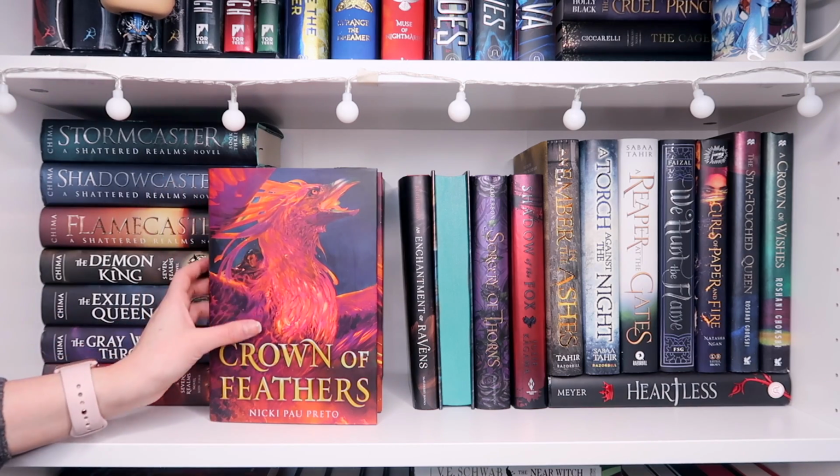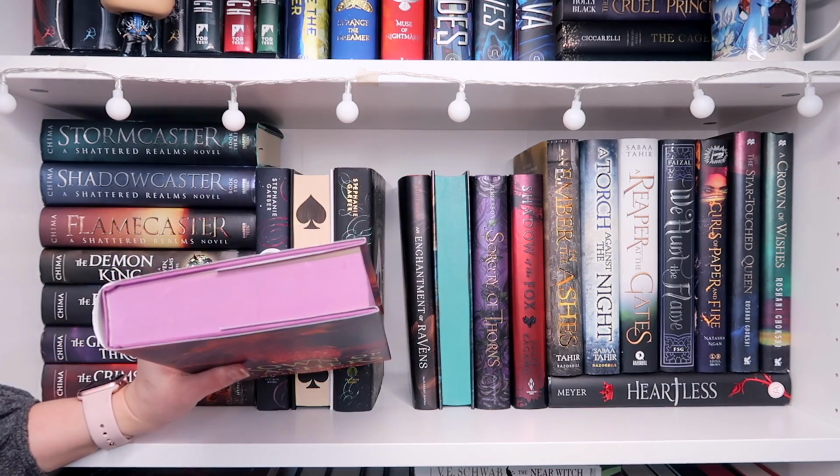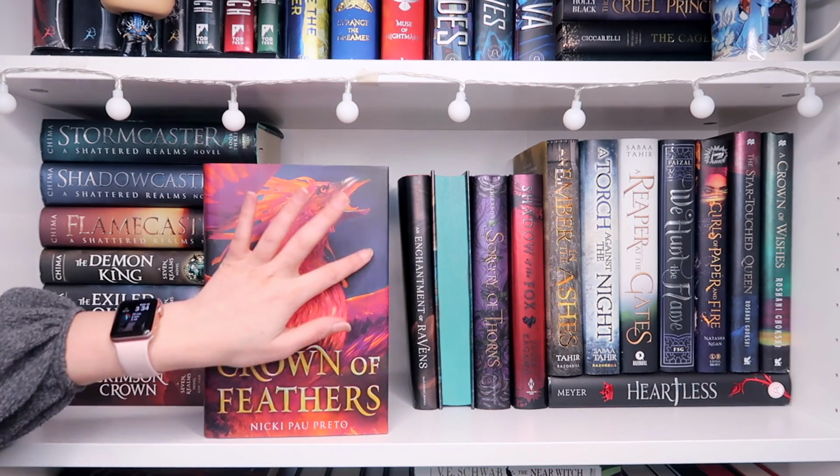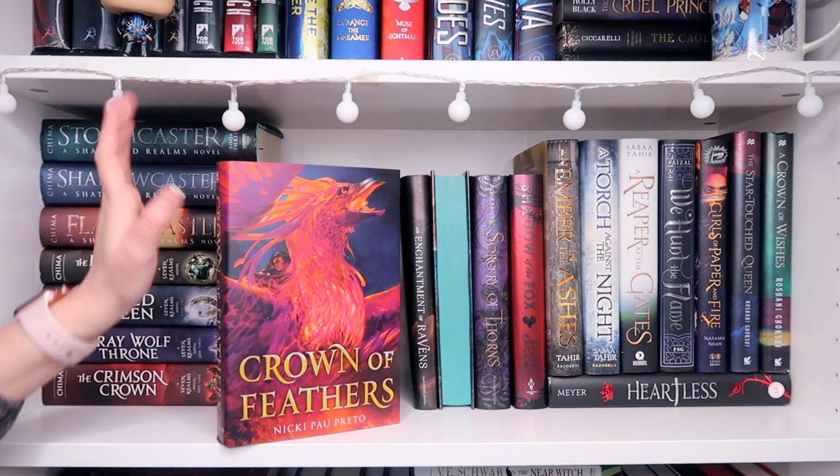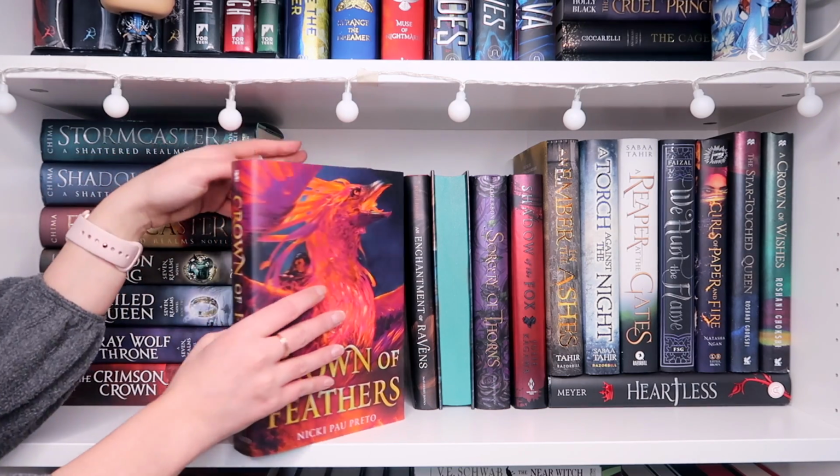I went on a hunt to find this because I didn't get that box, but it has the dusty sprayed edges and then the black background with the phoenix. It's just so pretty. I read this earlier this year. It's definitely up there in my favorites of the year.